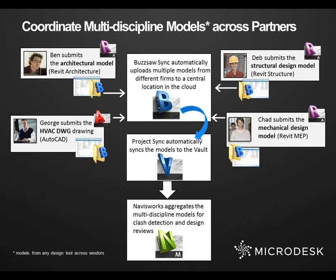So it's sort of like a workflow idea here through a multidiscipline, where you can start to see, you're using Revit Architecture, you're using AutoCAD, you're using the cloud with Buzzsaw to keep all this information in one central area. You can start to use the Vault for some file maintenance behind the scenes, as well as Navisworks, to utilize all of this.